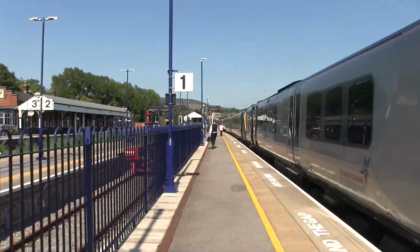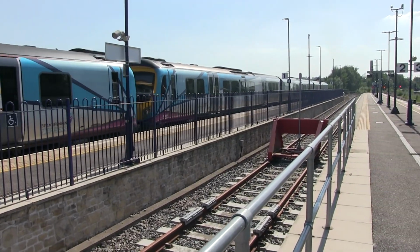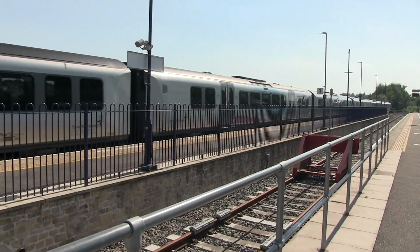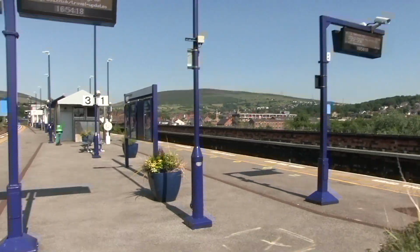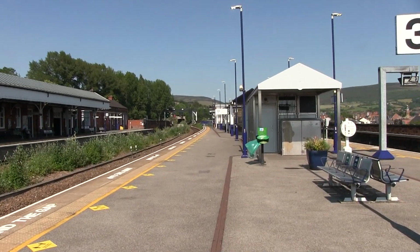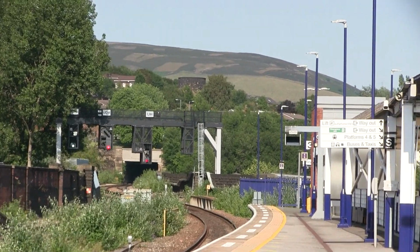Right, Stalybridge again. Right, that's off to Piccadilly. So we'll have a walk back now to Mossley. Okay. There's another train due through here. I don't think it's stopping though. It's probably a Newcastle-Liverpool service. You can see the vent shaft there on top of the tunnel, can't you? If I zoom in, you will. You see? That chimney thing.